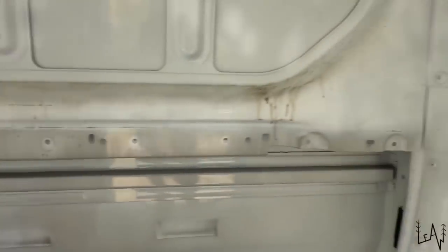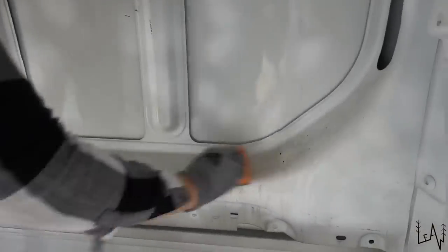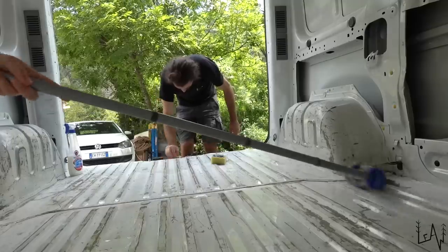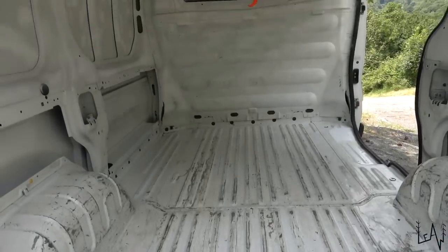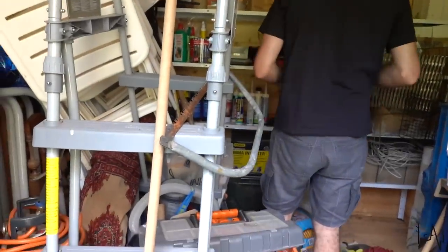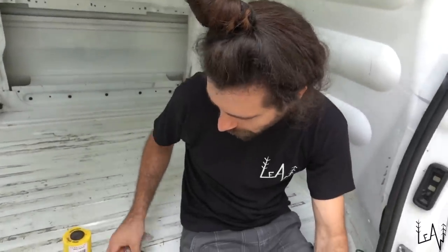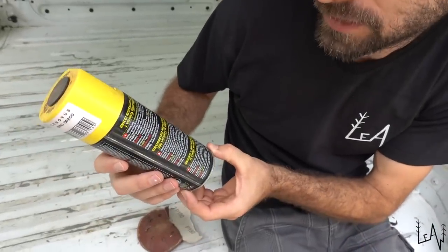I'm removing all the dust and all this mess from the van so we will be able to have a clean surface if we want to apply the paint, the spray. First step is done, we cleaned the van. Now we will search for some products, some paint and some anti-rust paint. We have some rust here and some spots inside the van. So what I will do now, I will take off the rust and then paint it with some anti-rust paint.